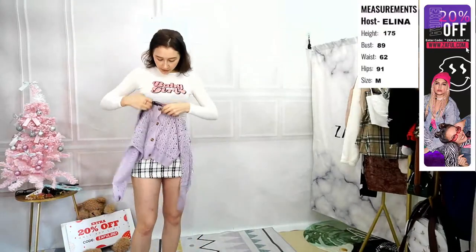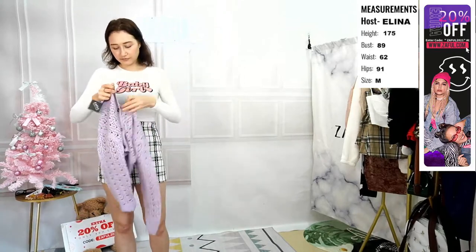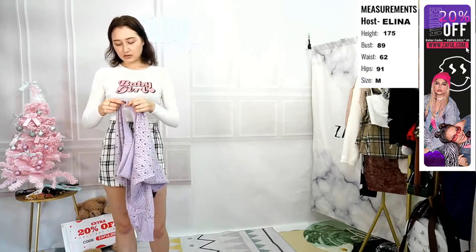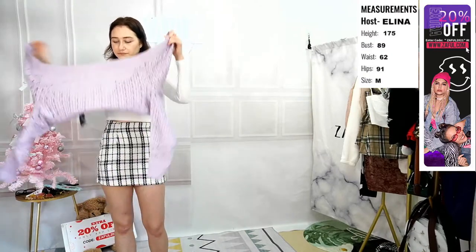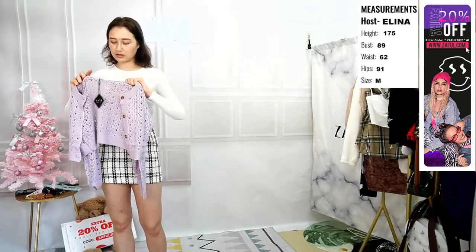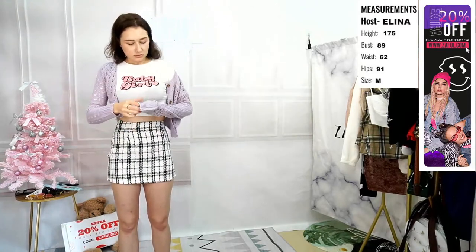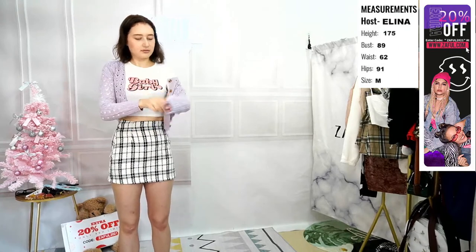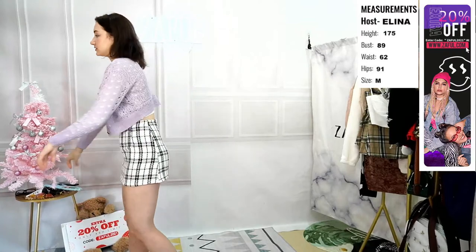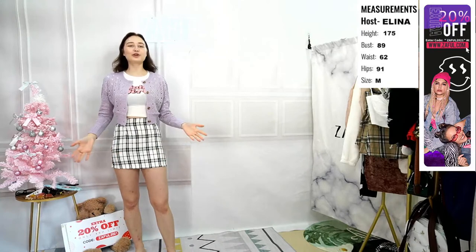And let me try it on. We have full buttons in front again. It doesn't have any zipper fly. And again, I'm wearing one size. We have only one size of this cardigan. Oh my god, my ring. Check how it looks. I think this looks pretty cute, super girlish.